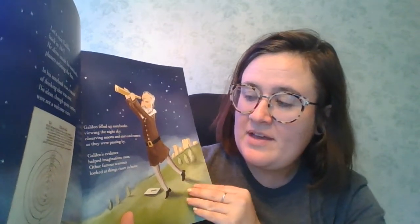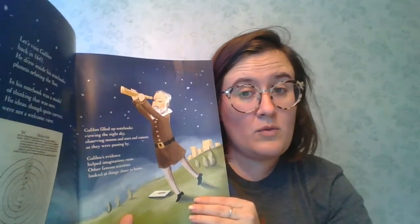Galileo filled up notebooks, viewing the night sky, observing moons and stars and comets as they were passing by. Galileo's evidence helped imaginations roam. Other famous scientists looked at things closer to home.